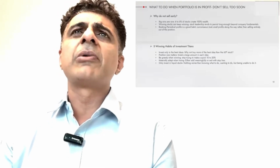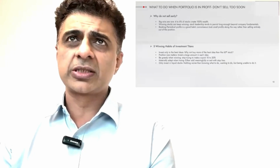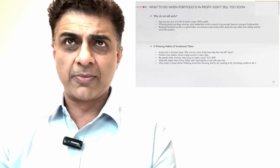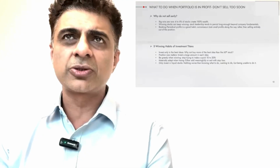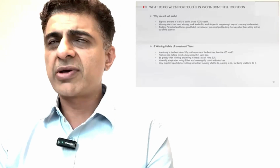And typically, multi-bagger stocks are such that people love to invest, because during drawdowns, typically when the market falls, even this stock will fall. But when the market comes back, these kind of stocks also bounce back very, very strongly. So therefore, it is important to enjoy like a connoisseur rather than exit very, very early.